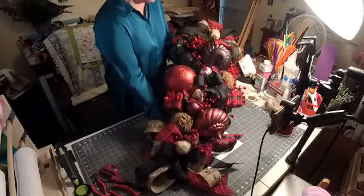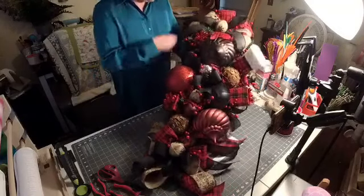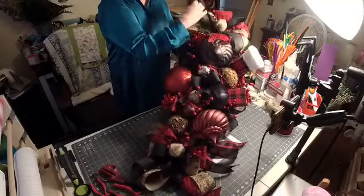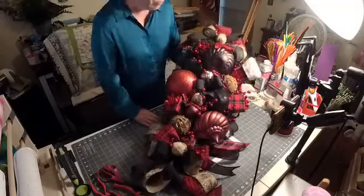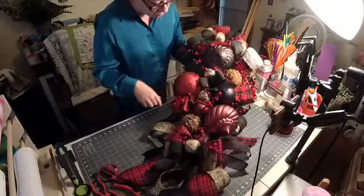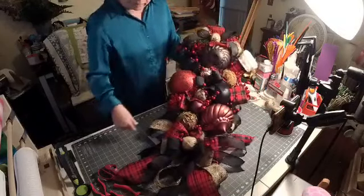What do you guys think? Isn't it pretty? I love it. It turned out really cute. So, let me know what you guys think. Maybe put something there. Maybe I'll put another little bow right there.